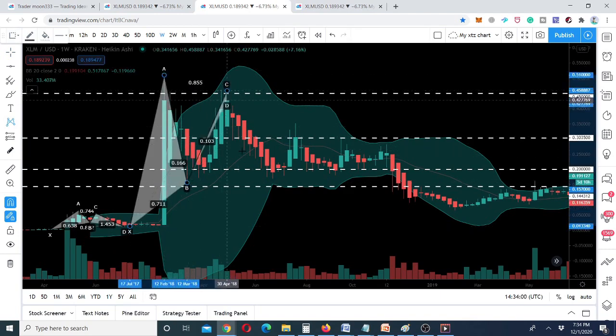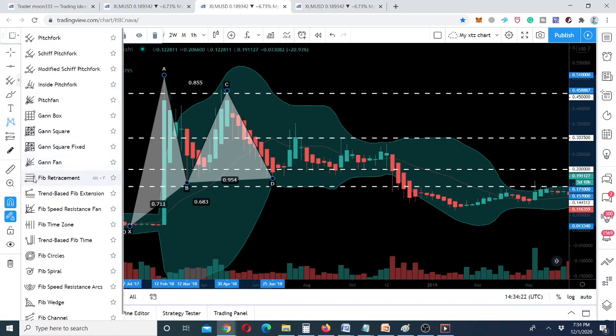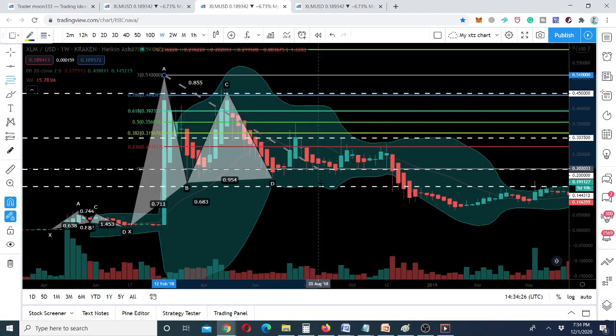And after formation of this Gartley pattern, when it entered this potential reversal zone that starts from 0.618 and ends at the 0.786 Fibonacci retracement level, we can see that it retraced up to the 0.683 Fibonacci retracement, and it rallied more than 200%, and after that it dropped. So it entered after this rally.